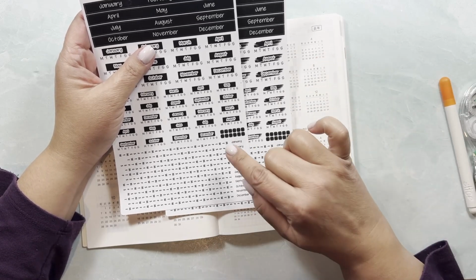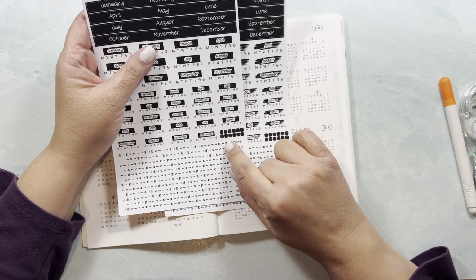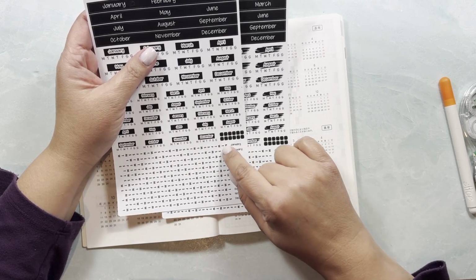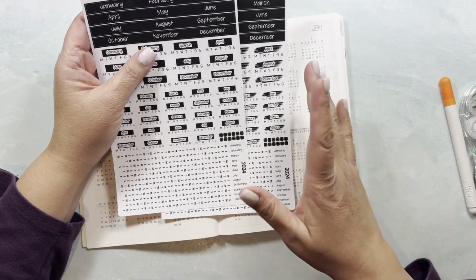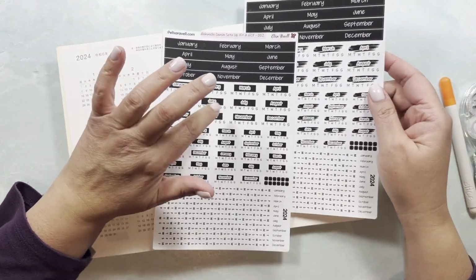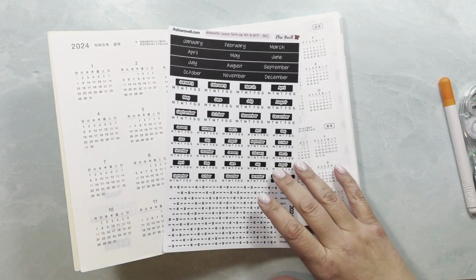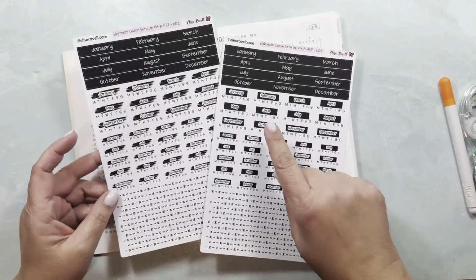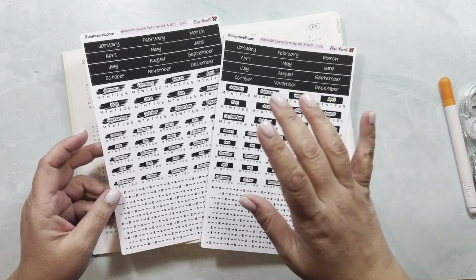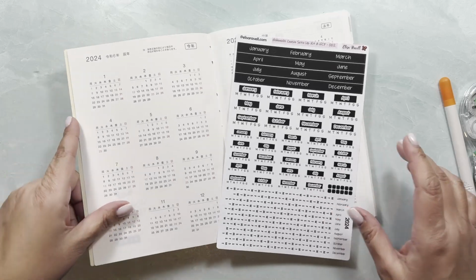Anyway, so these are formatted for 2024, which means that the days of the week are going to start January, February each. Let me show you. I'm going to choose to work with this one because I had this one last year, but I'm going to do this one this year. I just wanted you to see that I have it in two different formats, with the rectangle and with the splotch. So you can choose whichever one you want.